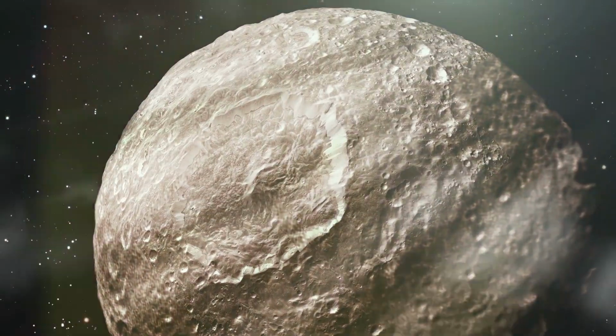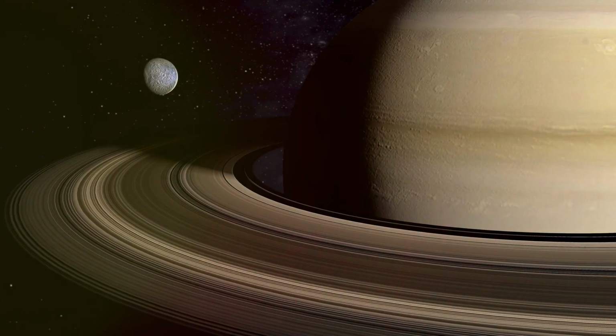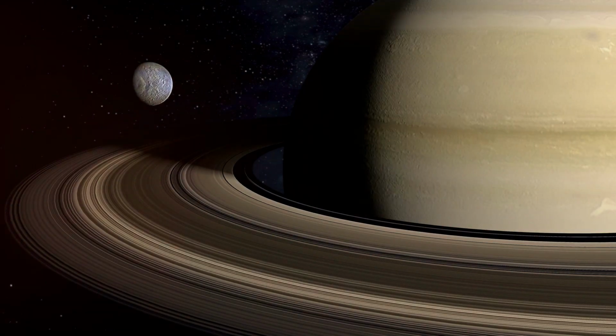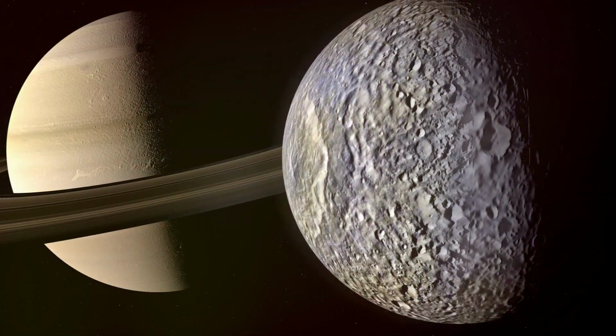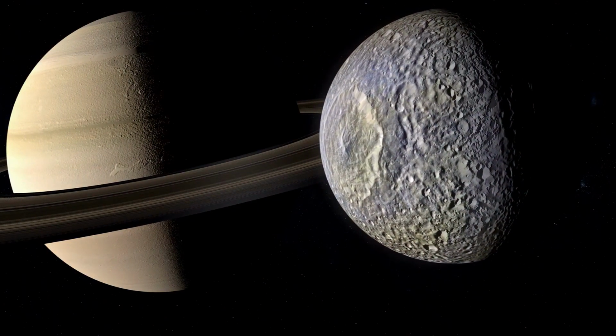Mimas is a small moon, only about 246 miles in diameter, but its most prominent feature is its massive crater, Herschel crater, which spans about 80 miles across. While Mimas might seem like an unlikely place to search for life, recent observations have hinted at the possibility of a subsurface ocean lurking beneath its icy shell.